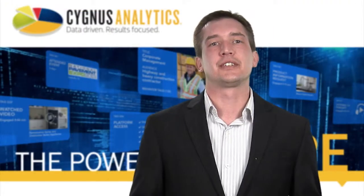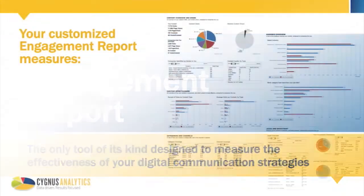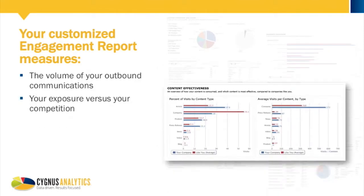Each engagement report is tailored to you and focuses on your content performance across Cygnus properties. It measures the total volume of your content and the overall level of engagement with that content. The report also assesses content engagement and compares it to that of your competition. This affords a meaningful and significant context, as it provides insight into your content strategy, what's working and what isn't, and how similar companies are approaching your audience.